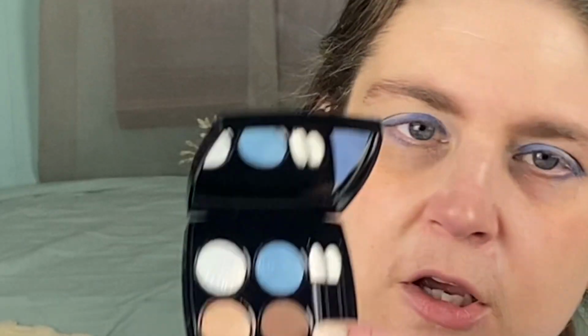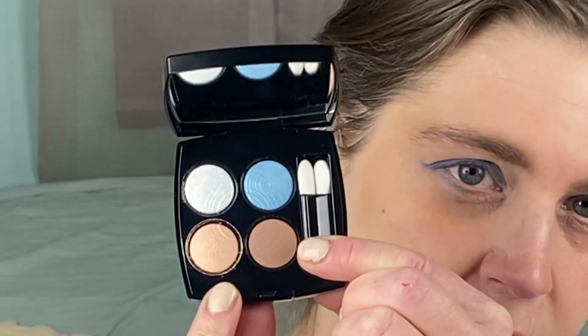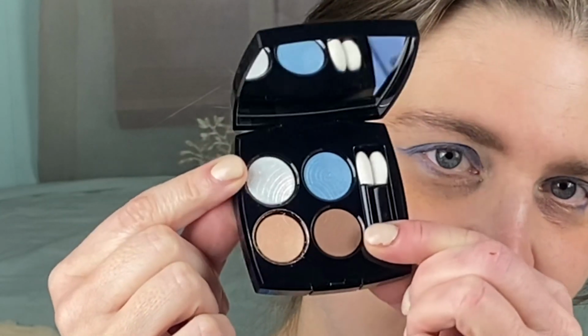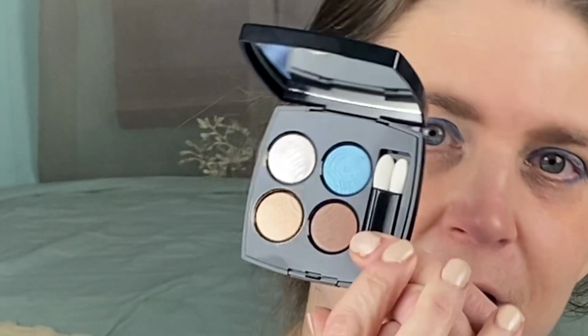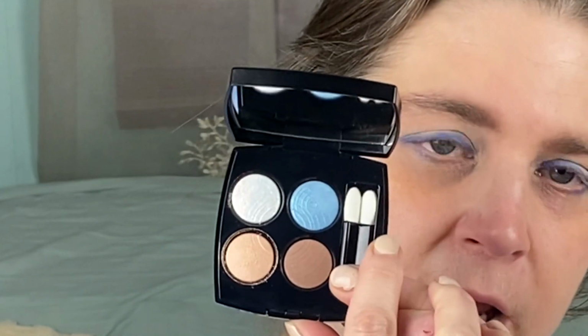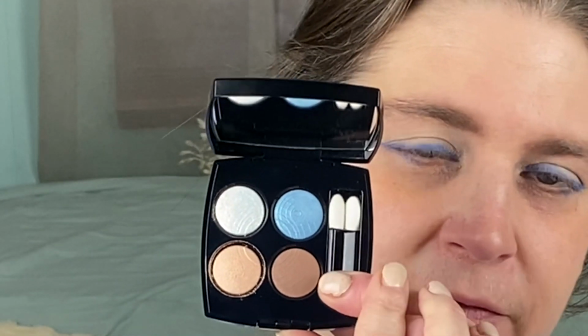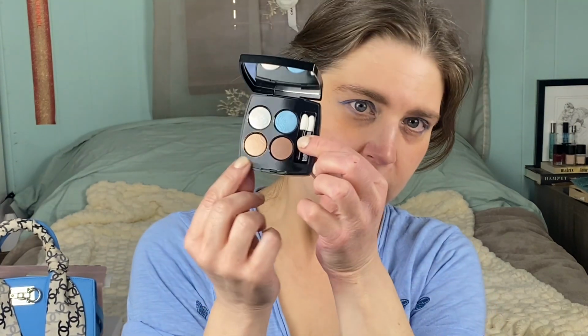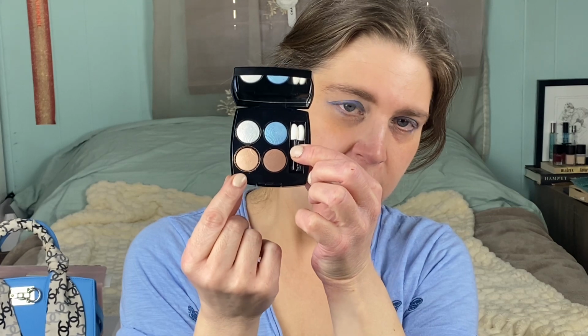We have the brown and the neutral color here, and then we have the shimmery white shade here with a little bit of a flip to it, and this wonderful powder blue. I love a beautiful powder blue, one of my favorite things ever to put on my eyes. So I am really excited. I've used this palette once before, so I kind of know the look that I want to do. Using this one right here, the lighter tan shade. This has a bit of a shimmer to it.